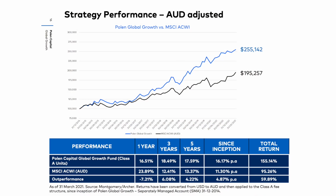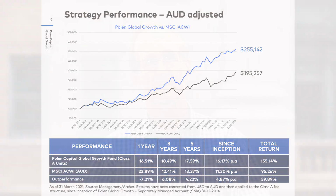The benefits are the Polen Capital Growth strategy has exhibited better returns with less risk than the market. In the 6 years and 1 quarter to the 31st of March 2021, the Global Growth strategy has delivered annual average returns in Australian dollars exceeding 16% after expenses, approximately 5% better on a per annum basis than the MSCI all-country index in Australian dollars.